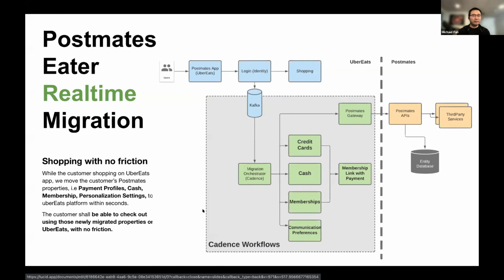So there's a hard deadline. Based on our study of previous customer experience, people usually spend around 30 seconds before they go to checkout. So all of this migration will be done within 8 to 30 seconds. That's our goal, because we want to give a smooth experience. When customers go to the checkout page, they will be able to use those newly migrated properties on the Uber Eats app. You don't feel any pain because of the migration, because it's a real-time migration.